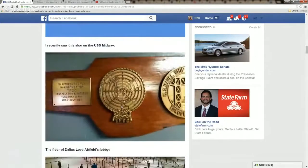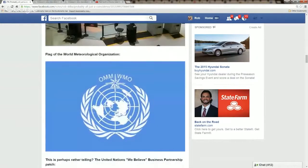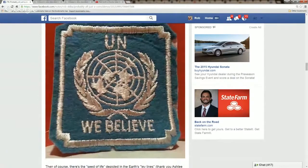If you've been following along with me since I started this journey, you know that a few months back I went on the USS Midway, and very shortly into the tour, I happened to see this plaque on the wall that has the same map. I live not too far from Dallas Love Field, another airfield, sort of a competing airfield with DFW International, a Southwest Airlines hub. And right in the lobby of that airport is the same map. Then you have the flag of the World Meteorological Organization, same map. This one's perhaps the most interesting of all. This is the United Nations "We Believe" Business Partnership patch that has the letters UN over the flat Earth map with the words "We Believe" right underneath. It's probably all just a coincidence.